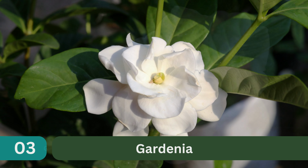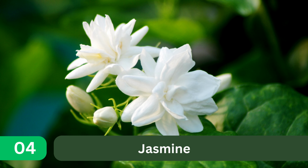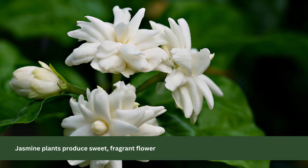3. Gardenia. Gardenias have highly fragrant flowers that can perfume an entire room. 4. Jasmine. Jasmine plants produce sweet, fragrant flowers that fill your home with a delightful aroma.